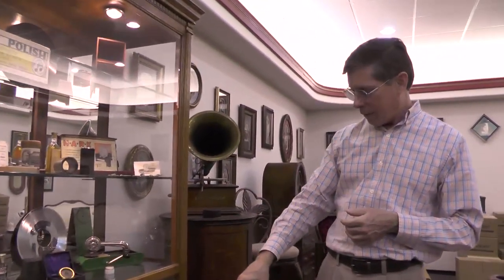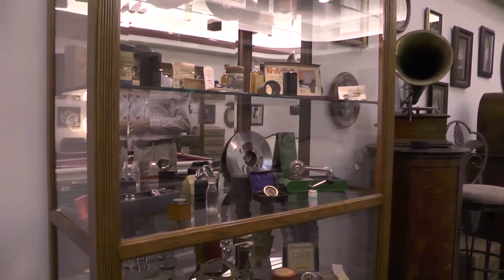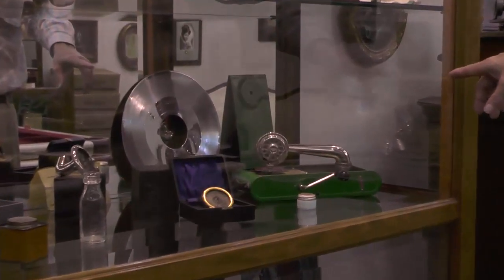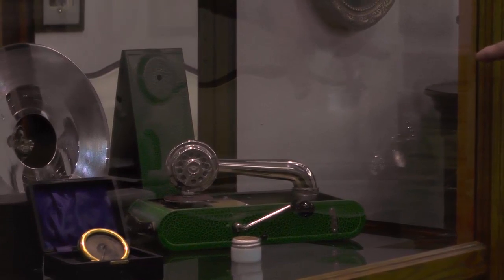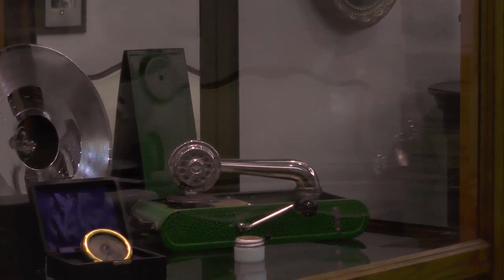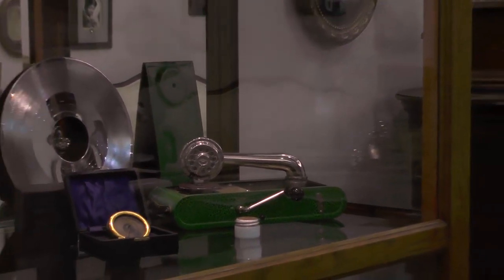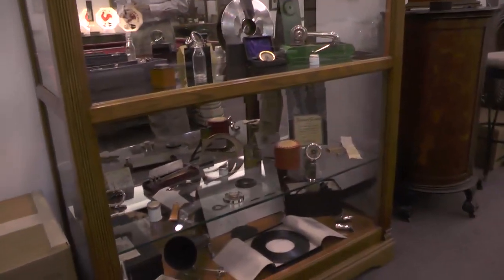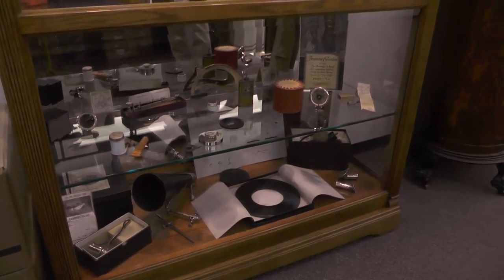Then we also have various reproducers and recorders and stuff. This right here is a little Thorin's camera phone. These were very, very popular in Europe for a good long period of time. You take that to the beach or on a picnic or something. This one is basically unused. It's brand new. Of particular interest is this thing here at the bottom, which is a disc home recording setup from around 1920, believe it or not.